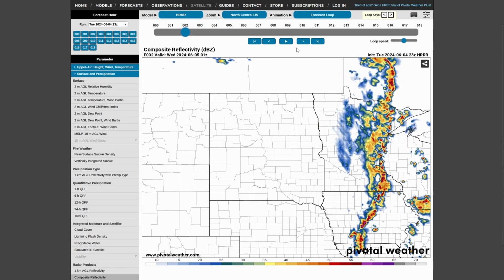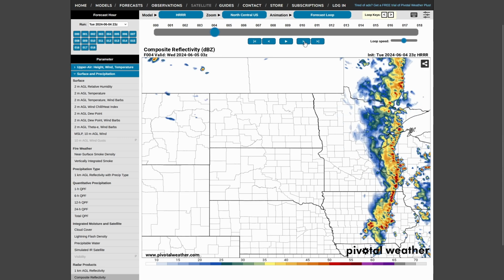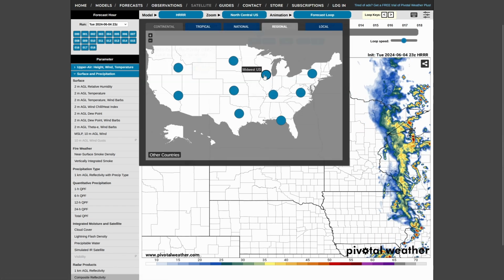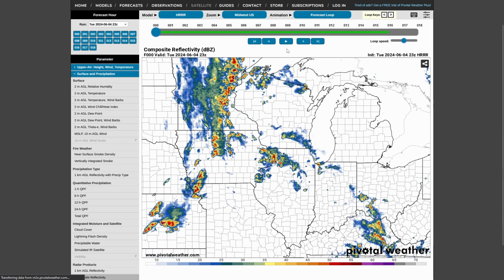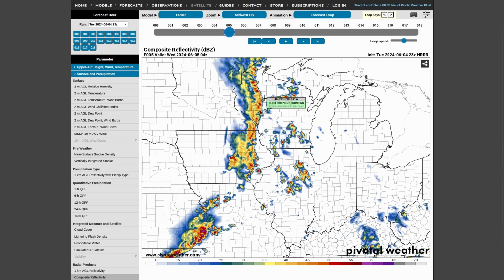But looking here, over the next couple of hours, this line will continue to move east, and this will be into late tonight and early tomorrow. And then real quick, we'll just switch to our Midwest sector here, and then go into our same time frame. We do have all those storms there in that line moving to the east, and you just have that general thunderstorm threat over the next couple of hours, especially across parts of Iowa, Minnesota, and Wisconsin, and into Illinois here.